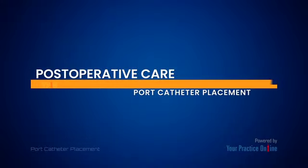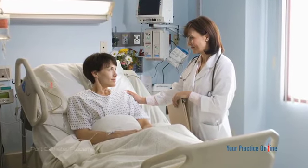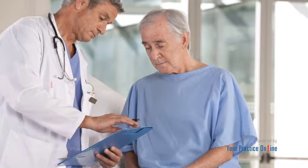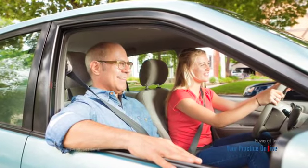Post-operative care. After the port catheter placement procedure, you will be transferred to an observation room to be monitored for any adverse reactions. Since it is an outpatient procedure, you will be discharged home the day of the procedure. However, you should arrange for someone to drive you home.